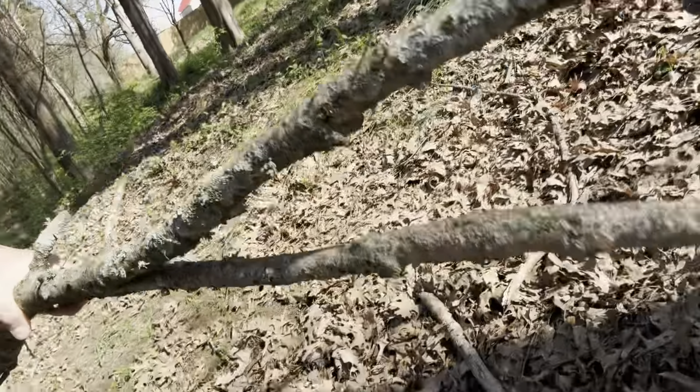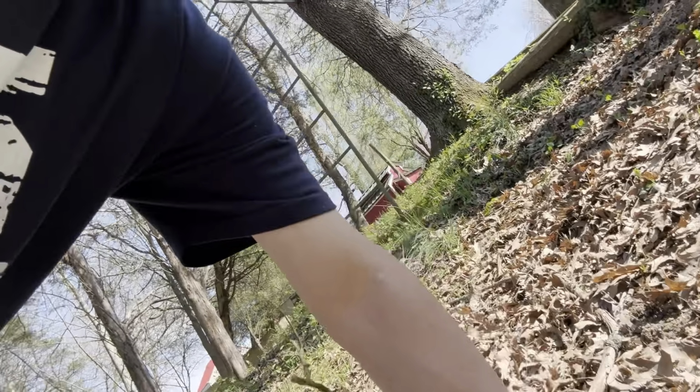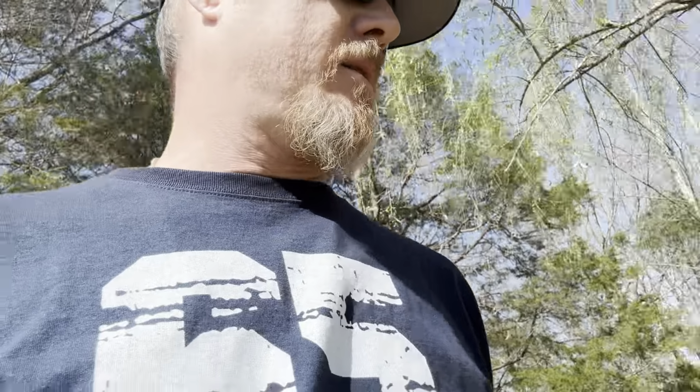I'll take this log up here. We might throw it in the fire pit. We might have a fire here in a little bit. I don't know. I'm shocked the dog ain't out there with me. Oh, they're in the chicken house looking for, get out, come on.